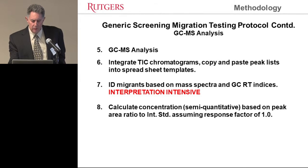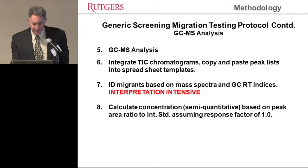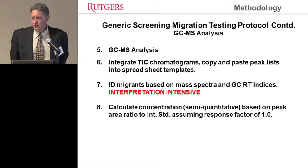Okay, and then finally we analyze the extracts. GCMS, integrate the chromatograms, copy and paste the peak lists into spreadsheet templates, and then we go in and identify everything that's there based on mass spectra, but we also confirm by GC retention indices, if available, and we have a very big database. And I put here interpretation intensive, all right?